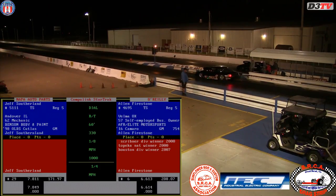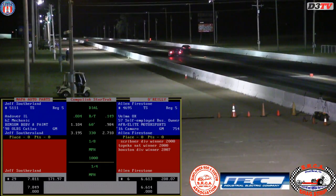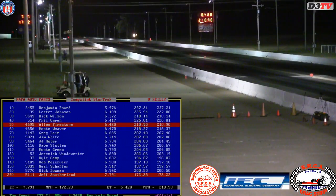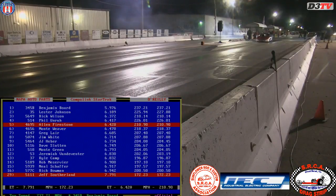Losing a little bit of sleep right now are Jeff Sutherland and Alan Firestone. Roll in. Firestone over on the right-hand side, the Oklahoma runner out of Elite Motorsports. Off like a rocket ship. 661 the best for Allen. Goes 642. Hello. Picks up a couple of tenths. 779. Sutherland picks up a couple as well. Firestone into the number 5 spot. Sutherland sits number 29 in our field with that 779 lap. But you know what? When you're in, you can win.